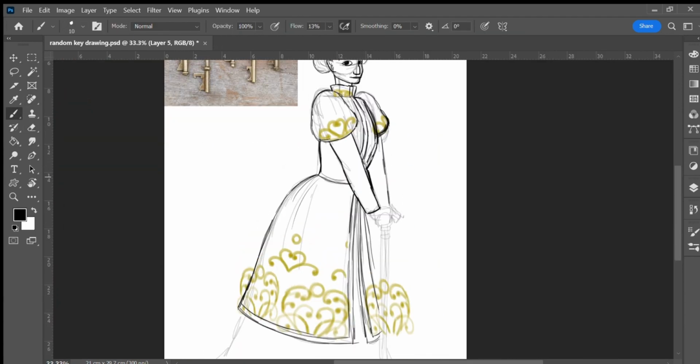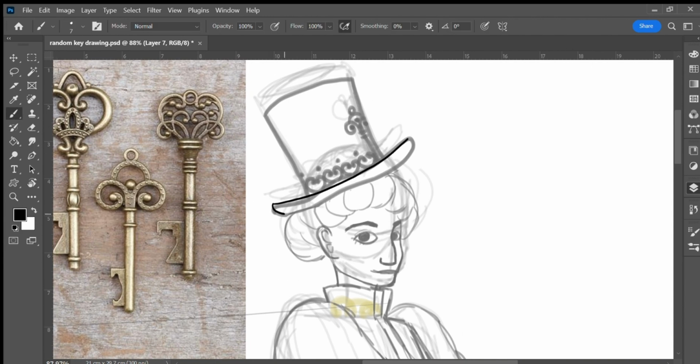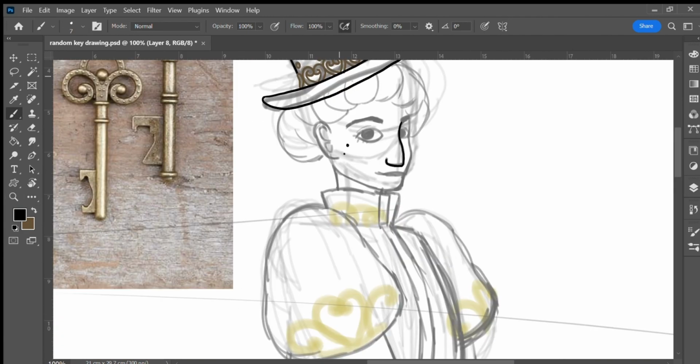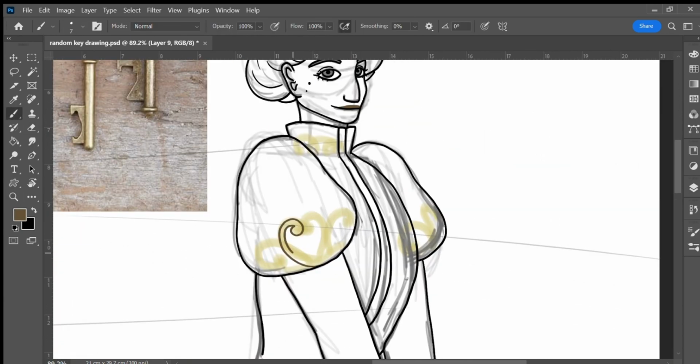I gave this elegant woman a bustle dress with a leg of mutton sleeved overcoat. She also has a top hat and cane. This design is vaguely steampunk, but more upper class than a steampunk outfit is normally designed. I really love the patterns on these keys, especially the one on the right. I ended up tracing the pattern of swirls and curlicues and using that as the applique on the overcoat.